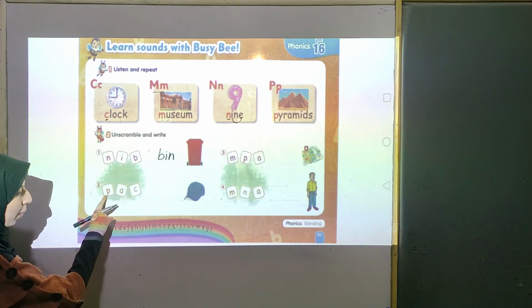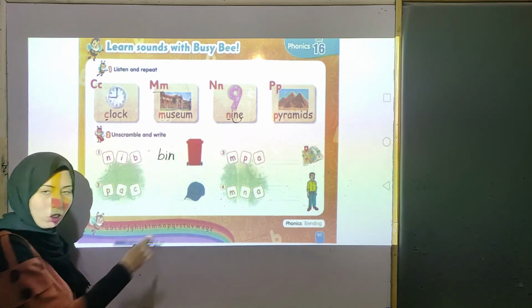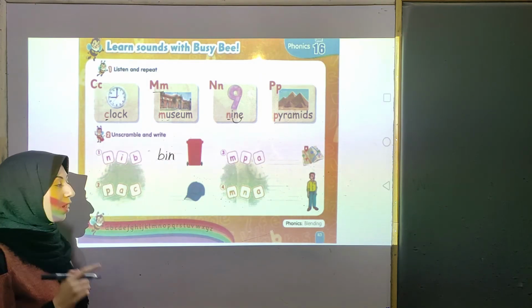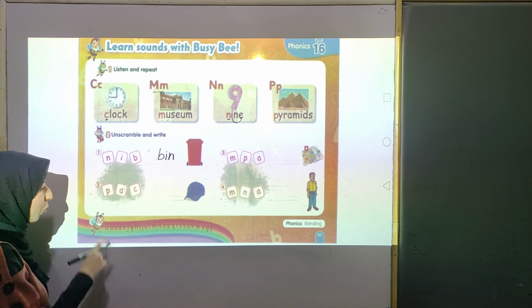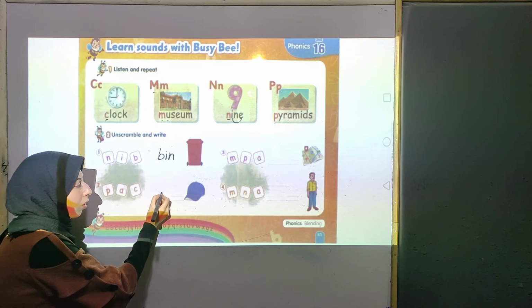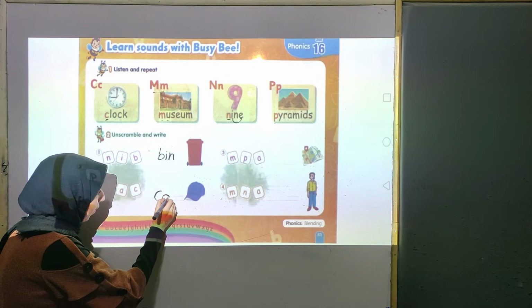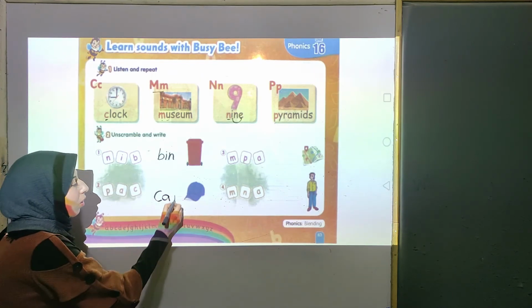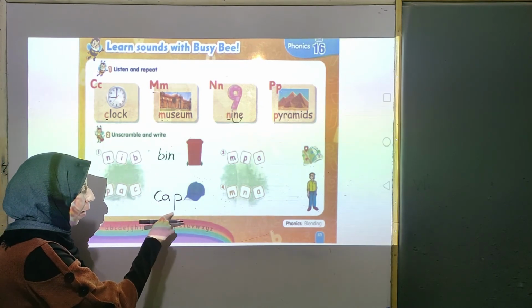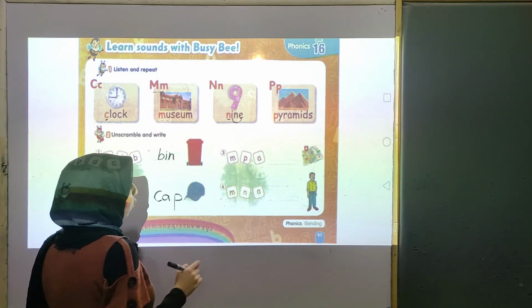Okay, let's turn to number 2. P-A-K. So, what's this picture? It's a cap. Excellent. It's a cap. So, I will unscramble this word. K-K-K. Okay, let's blend them. Cap. Excellent, cap.